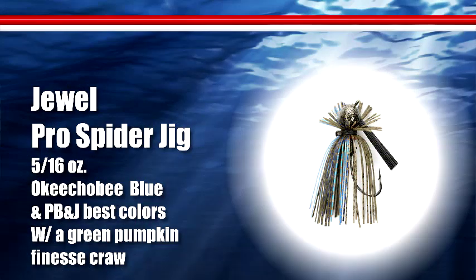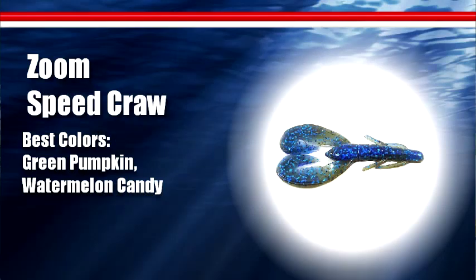And then a Pro Spider jig. Been catching them on a Jewel Pro Spider jig, 7/16, Okeechobee blue, bass whacker, green pumpkin candy, matched with either a speed craw or a beaver. And again, on these chunk rock, ledgy type banks, both back in the creeks and some of them on the main lake too, but it seems like that bite is a little bit better back in the creeks.